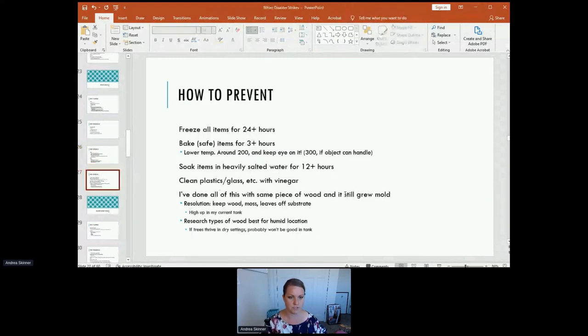So how to prevent: freeze all items for 24 plus hours. I've seen people say for at least 2 days. Bake safe items. You know, you're not going to bake plastic. Bake safe items for 3+ hours at a lower temp, around 200, maybe 300 if the object can handle it, and keep an eye on it.